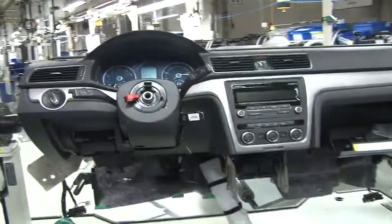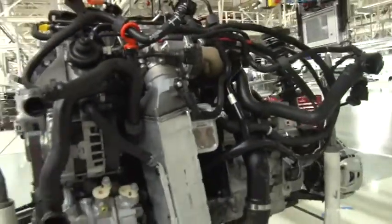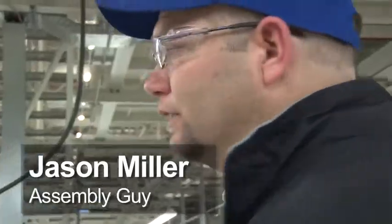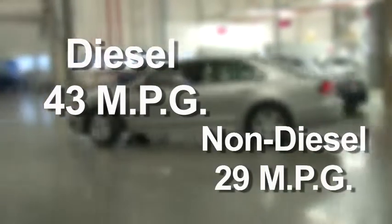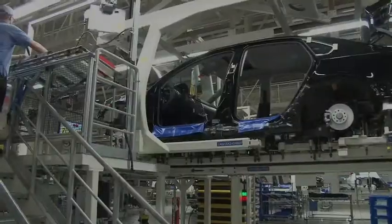This is where the car gets its stereo, logo, and engine. The diesel is one of the models that VW builds in Chattanooga. One of the hardest to build is the diesel. That's because it takes so many extra parts because we want our diesel to be clean, so we actually put a lot more effort into it. The EPA says this engine gets about 43 highway miles to the gallon compared to their non-clean diesels at about 29 miles per gallon. Just as the car is finished being put together, the lights go out.